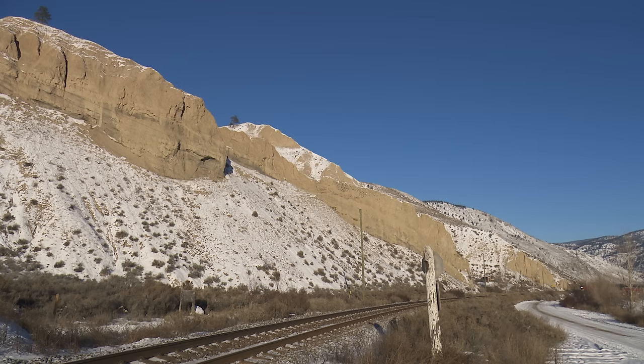Moving trackside, it is nearly 3:30 p.m. as we catch CP 8547 racing west with a stack train. Although we are closer to the falls, they are out of view at this location.